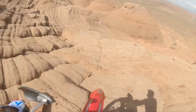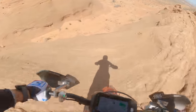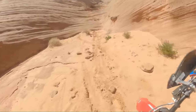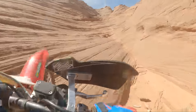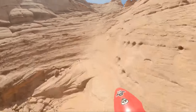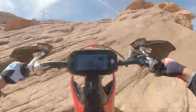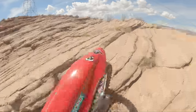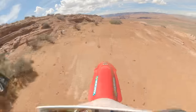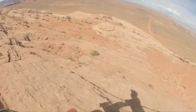Wow. Careful right here. Hit this thing at an angle. Boom, to the right, to the left, to the right. Here we go. Oh, seems like a rocket ship. 66%. Hope we can make it through this whole course preview on a battery. That would be dope.